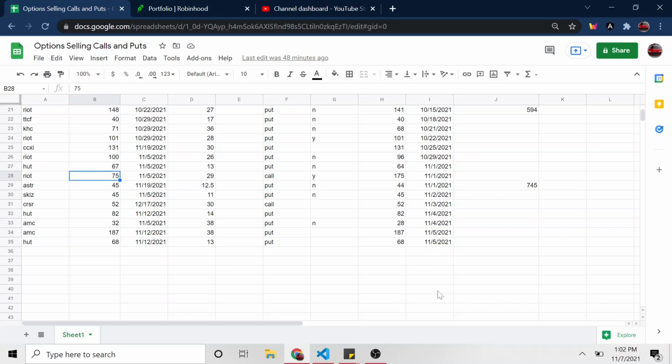I got assigned that put, and therefore I had to buy 100 shares at $28, and I sold 100 shares at $29. So not only did I get the $75 in premium, but I also got an extra $100 just in appreciation. However, I would have made more money just holding 100 shares and waiting for it to hit 31 and then sell. Everyone can say that now that it already did that, but hindsight's 2020.